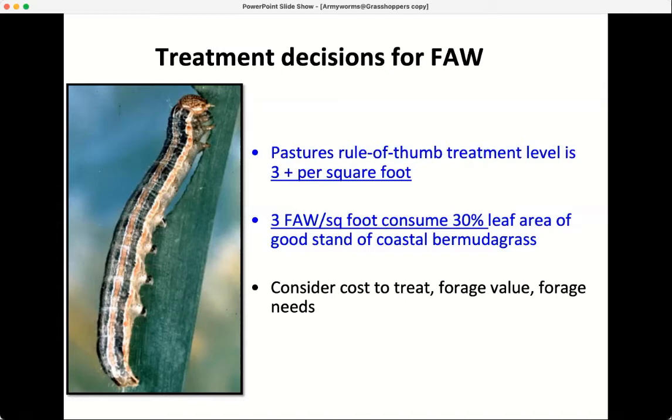If it is practical, the recommendation is to apply insecticides early in the morning or late in the evening when those larvae are most likely very active and potentially actually feeding on that forage. So the sooner the better. Obviously, if it's warmer and the sun is out, they may be lower in the thatch and less likely to come in contact with an insecticide.